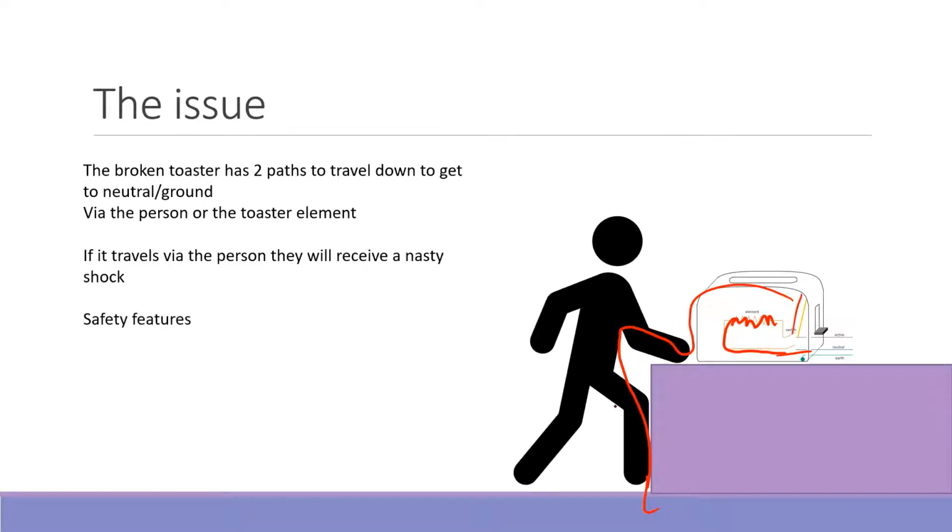So what kind of safety features exist to prevent this person getting a nasty shock? Or if they do get a nasty shock, to prevent that nasty shock going for a very long time? Some of those are, one, grounding. We've already discussed grounding, but just so you remember, grounding is where you offer two paths. One is for the electricity to go out to the person. The other one is through a grounding wire, which goes back out to the ground.